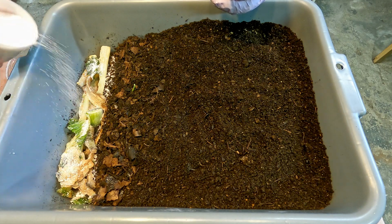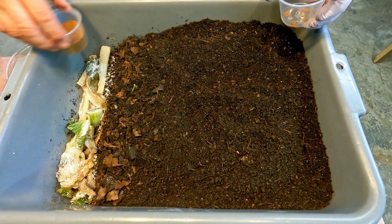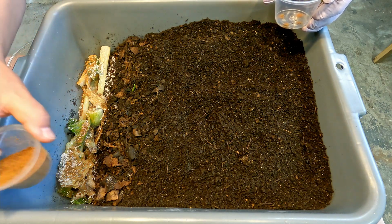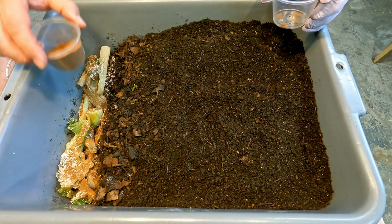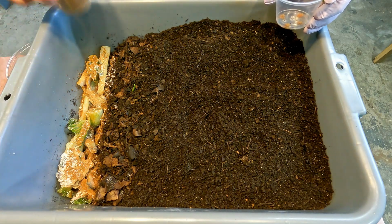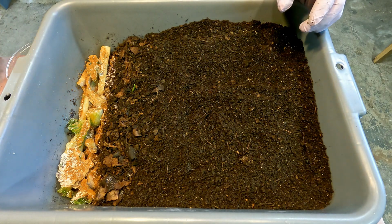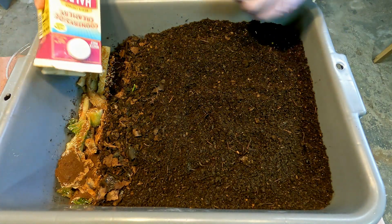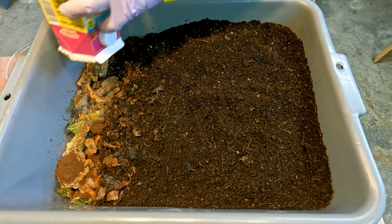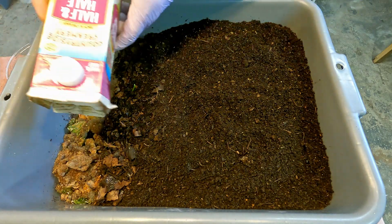So the grit is going to help them break down the food. The neem cake is really also, from what I understand, another thing that the worms definitely consider as a treat that they like to eat. I like the fact that the worms like it too, but I'm using it mainly because I want to try to rid myself of mites, basically. And I'm going to use some of this older coffee, which seems to have a little bit of mold growing on it, which is perfectly fine. The worms actually do like to eat that sort of stuff too.